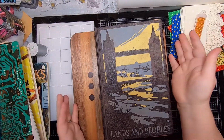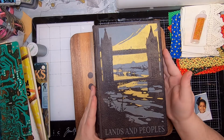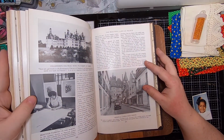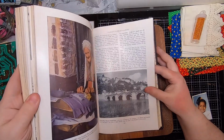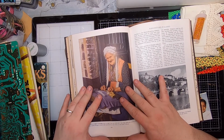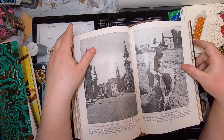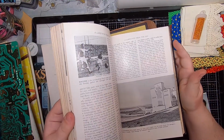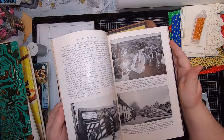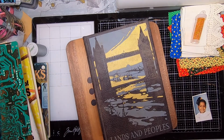Good score. And then this one, these are very dirty. I have to clean them. I haven't done that yet. I usually clean everything before I show it to you, but I just felt like doing it today. Lands and Peoples, so that's this one. Same kind of content, lots of black and white. She's doing some tapestry. And then this woman is doing bobbin lace, which is an incredible craft if you've never seen it before. Just look on YouTube at bobbin lace. I know a gentleman who does bobbin lace, and I've never seen anything so complicated in my life. There are some cool pictures in here too. Now I feel like I might need to get the rest of these. I'll leave them for somebody else.